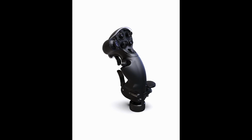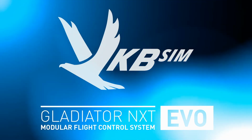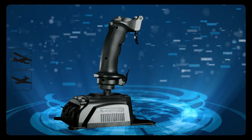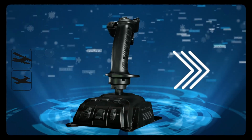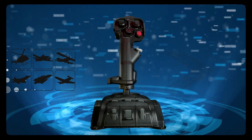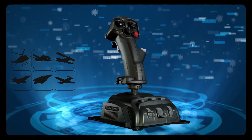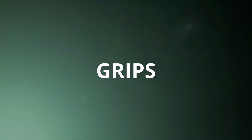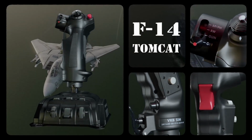But already for quite a while, the consensus in the community is clear. If you want better quality in the mid-range, the VKB's Gladiator NXT Evo is pretty much the go-to option for most of the simmers. However, there is an evident gap if you wanted the entire HOTAS setup and not only the stick, and that's because VKB lacked a dedicated throttle controller.